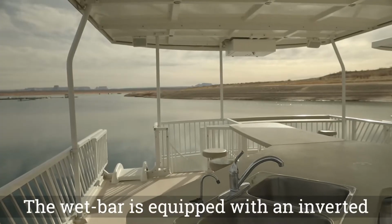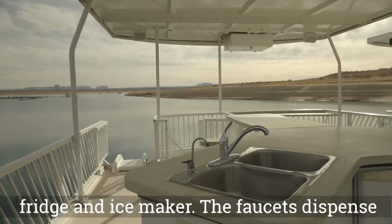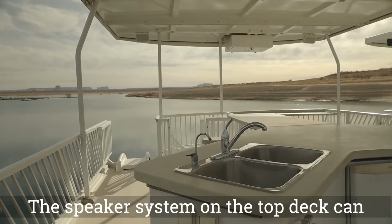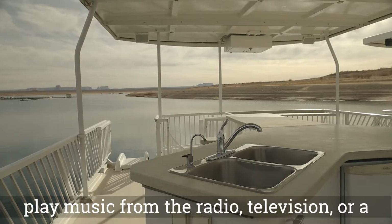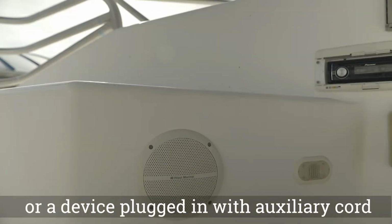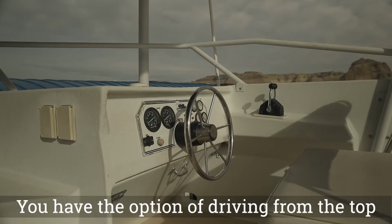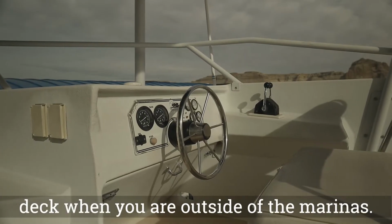The wet bar is equipped with an inverted fridge and ice maker. The faucets dispense fresh water and lake water. The speaker system on the top deck can play music from the radio, television, or a device plugged in with auxiliary cord inside the cabin. You have the option of driving from the top deck when you are outside of the marinas.